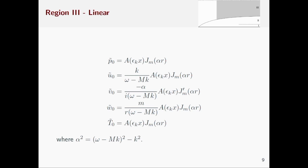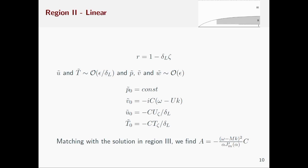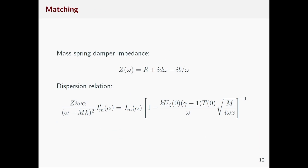So in region 3, we have the standard Bessel function type solutions, and we just need to find the function A. And for the leading order case, that'll be a constant. And then I'm going to skip through the maths. We solve in each of the other regions, and we match through using our impedance at the wall, and we find the following dispersion relation.